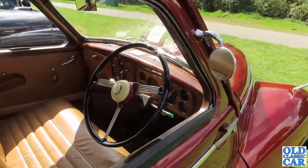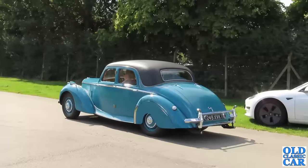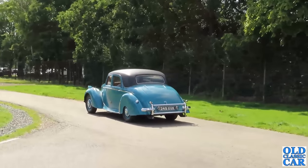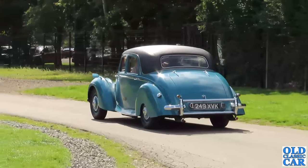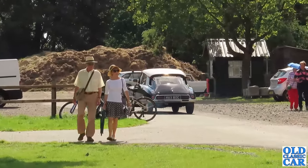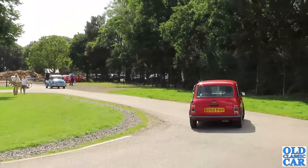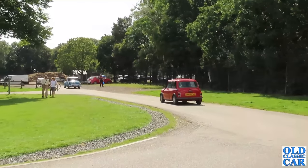Loads of people here. Yeah, a lot of people are moving, aren't they? So we need to dash around and get our photographs. Riley 1.5's going. Don't normally break into my lunch today. Fear not, folks, we'll be staying a little while longer.